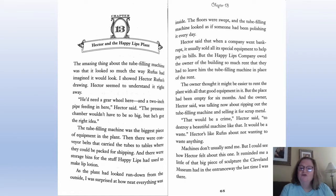Machines don't usually send me, but I could see how Hector felt about this one. It reminded me a little of that big piece of sculpture the Cleveland Museum had in the entranceway the last time I was there.